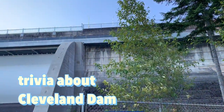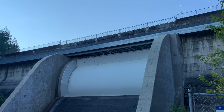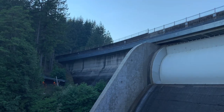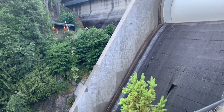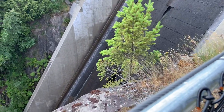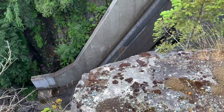The Cleveland Dam is a 91 meters high or 299 feet concrete dam at the head of the Capilano River in North Vancouver, British Columbia, Canada, that holds back the Capilano Lake. Part of the Capilano River Regional Park. It stores a portion of the Lower Mainland's drinking water. It captures water from one of the three Metro Vancouver watersheds.